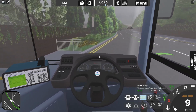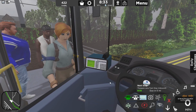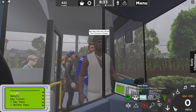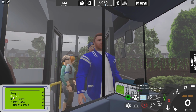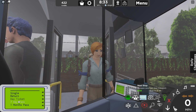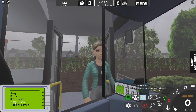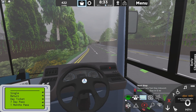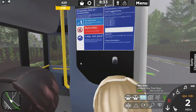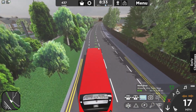Right, this is a hard bus stop to get to. No, I don't want to do that. Stop. Single. You want single. No, I bet you want a return. Yeah, you do. 455. You want a month pass. I bet you want a 7-day. Town centre. No, you want a return. You want a 7-day though, don't you? No, I'm giving you a 7-day anyway. Ding ding!